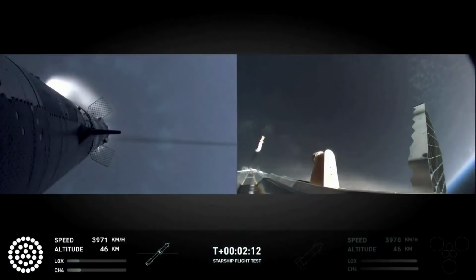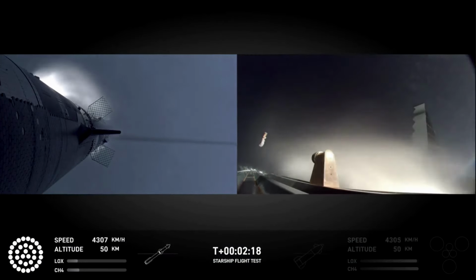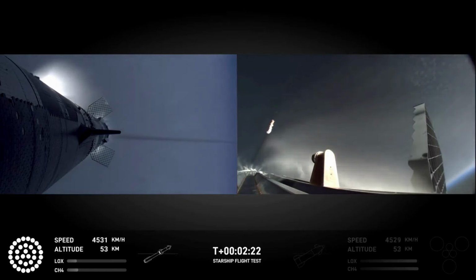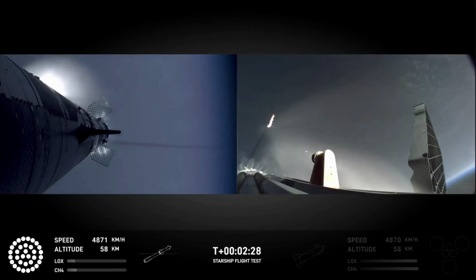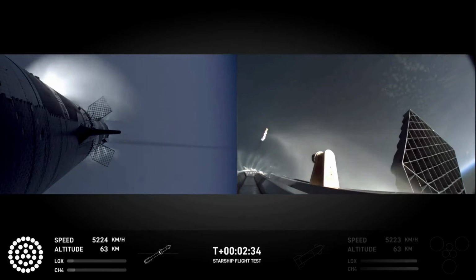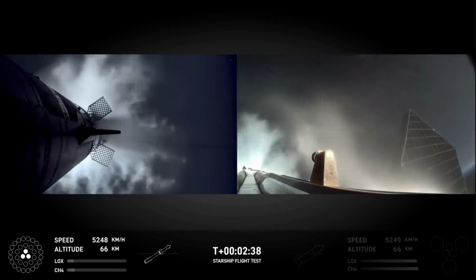Right now, the tower team is doing their go, no go. And we might hear some really good words soon, too. I can still see it up behind me. That is one of the most gorgeous things I've ever seen in my entire life. Coming up on hot staging next.